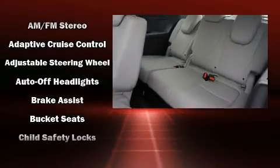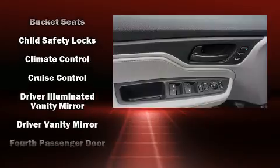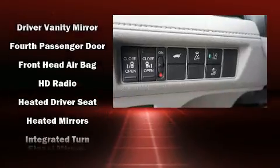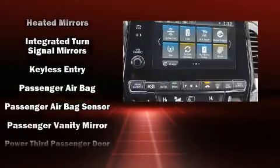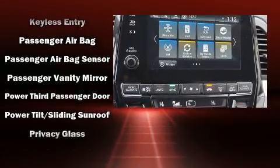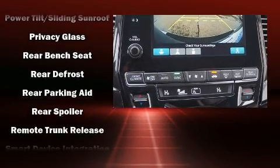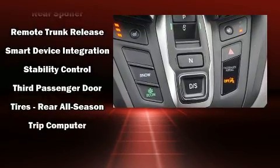Honda also prioritized safety and security with features such as dual front impact airbags with occupant sensing airbag, head curtain airbags, and 4-wheel disc brakes with ABS. This vehicle has achieved certified pre-owned status by passing Honda's comprehensive certification process, including an exhaustive 150-point inspection.